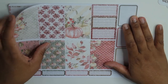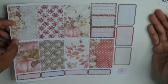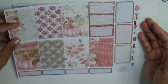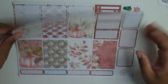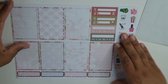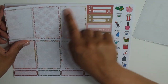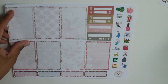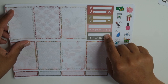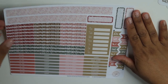So you have your full boxes here, and basically the setup seems to be the same. Yeah, it is pretty much the same. It's just, again, a different motif and a different kit altogether, but you have your full boxes, your half and your quarters there. Then you have your list boxes here again, and just like the first kit, I like the way it's almost like watermarked in the back with a lot of the designs. You have icons here, bill due, your habit trackers, quarter boxes there, and here are your headers and littles.